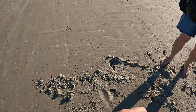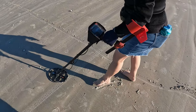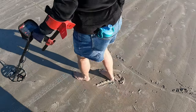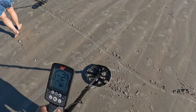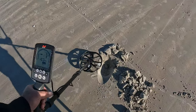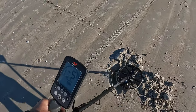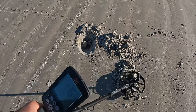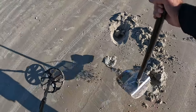Woo! Was this the same area? Yes, it was. 14 here. Let me check. Okay. Sorry. I'll check it real quick. Just for kicks, let's just dig a thing off the top here and see. Whatever it is, I dig it up right there.